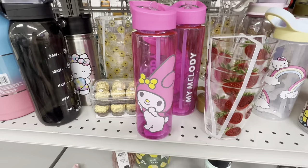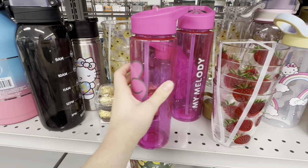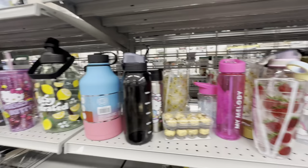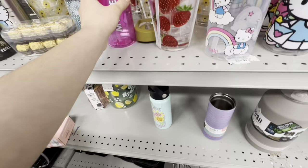Oh my god, yeah, I was so excited to see this bottle because I have it, but it's broken. I was so in love because they had so many Stanley bottles. Girl, it had to be a dream. Okay, girls, so they had this adorable water bottle for a kid.